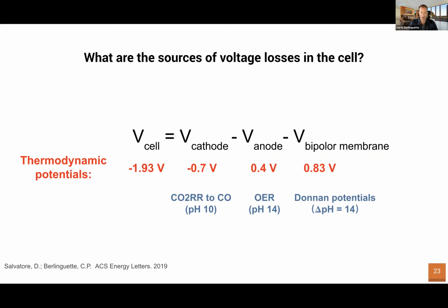cell that we're designing? So we've got a cathode layer, we've got an anode layer, and we've got a bipolar membrane. For the CO2 reduction reaction to CO, at the pH that we're operating at, that potential is 0.7 volts. And I'm now just talking about thermodynamic limits. OER at pH 14, 0.4 volts. And then we've got our bipolar membrane, which will have an inherent 0.83 volt voltage differential. So as a starting point, we should be able to operate this electrolyzer at minus 1.93 volts, and yet our voltages were up at 5 volts.